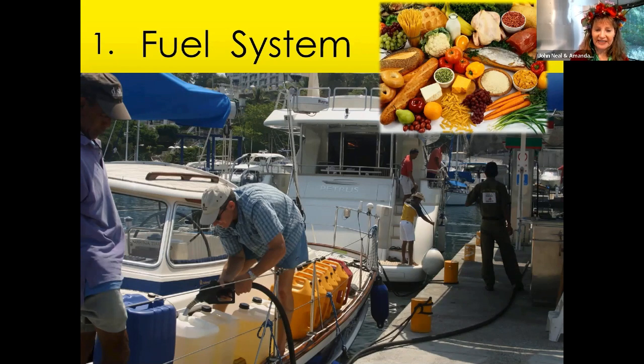All the super yachts fill here. We've got like half our slot to come in, fill up our jugs. We don't need to pre-filter it because we know the fuel is good.